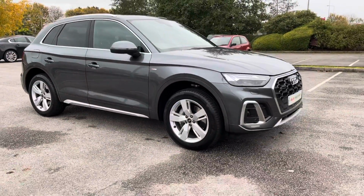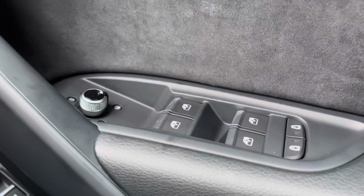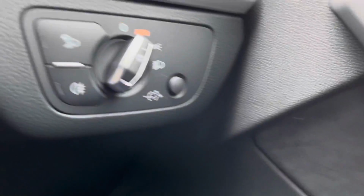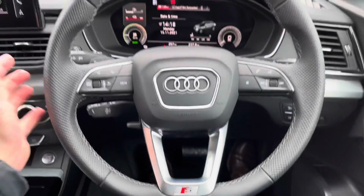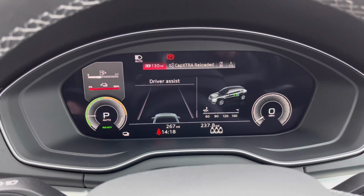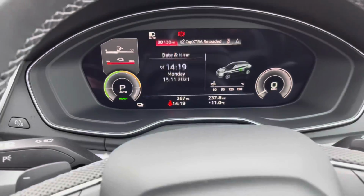Time to take a detailed look at your interior now. This vehicle does come with central locking. All 4 windows and the mirrors are electric. We have the light controls just here, which are positioned to the right hand side of your steering wheel. And the steering wheel itself is a multifunctional steering wheel with the S-Line logo at the bottom. Using the buttons on your steering wheel, you can personalise your cockpit display, so whether it's information about your vehicle you require, such as the range on the battery and also fuel.